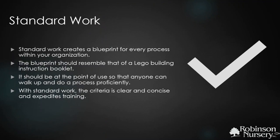It is important to not only standardize your 5S activities, but to also create standard work for every process within your organization. Standard work creates a blueprint for every process within your organization. The blueprint should resemble that of a Lego building instruction booklet. It should be at the point of use so that anyone can walk up and do a process proficiently. With standard work, the criteria is clear and concise, expedites training, and sustains improvements.